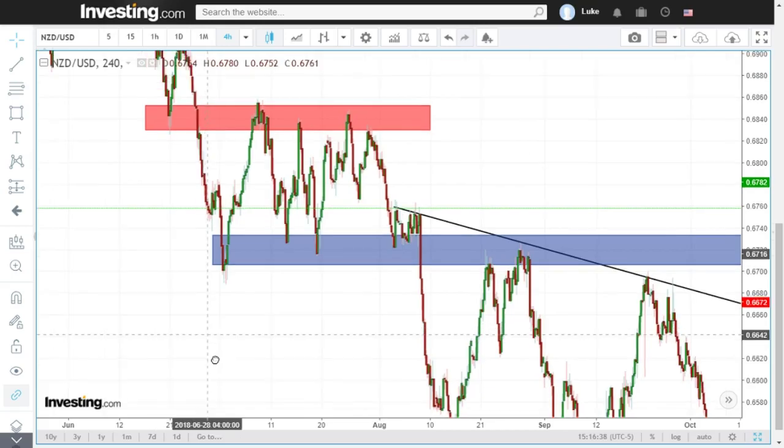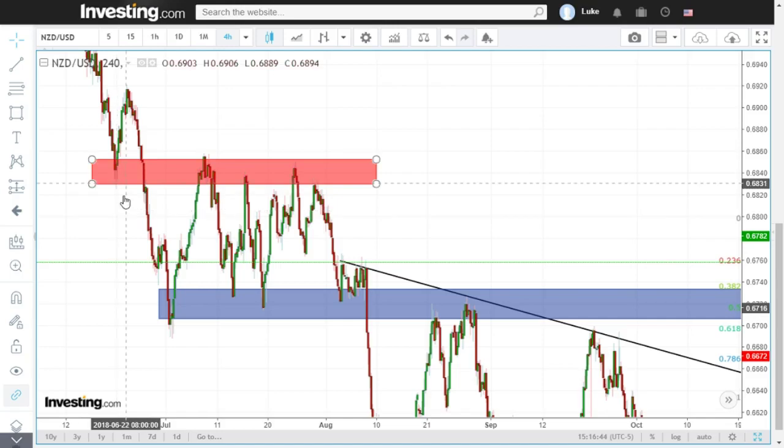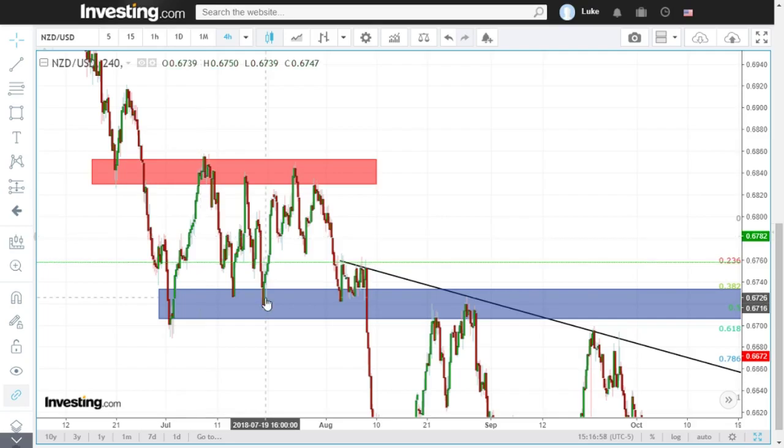Now if we go back to roughly around June 2018, we can clearly see that we made this downwards movement and then was rejected by the 0.6826 level. We pulled back up, and once we run out of gas, we pushed back down through this level and entered into a period of consolidation.